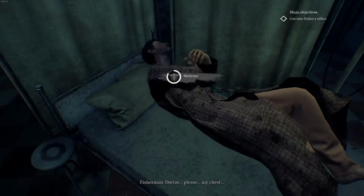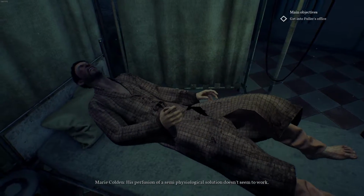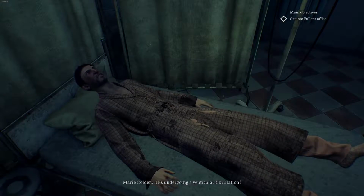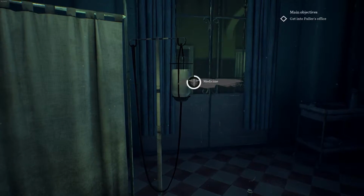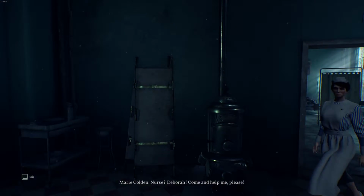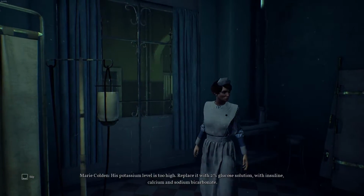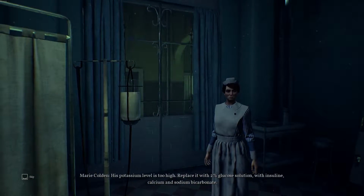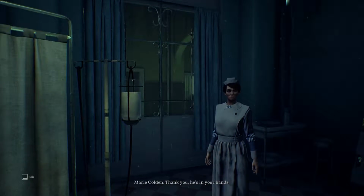Doctor, please. My chest. His perfusion of a semi-physiological solution doesn't seem to work. He's undergoing a ventricular fibrillation. Nurse? Deborah, come and help me, please. His potassium level is too high. Replace it with 2% glucose solution with insulin, calcium, and sodium bicarbonate. I'll tend to it right away. Thank you. He's in your hands.